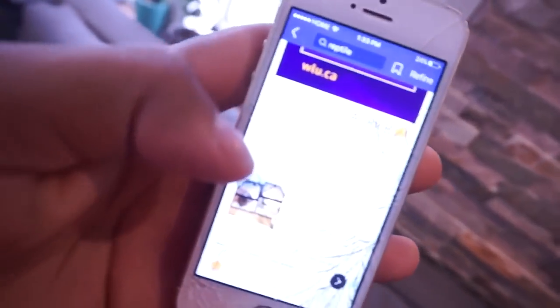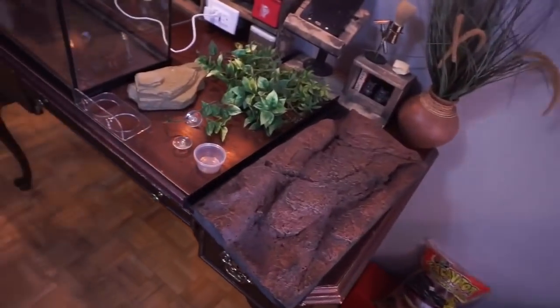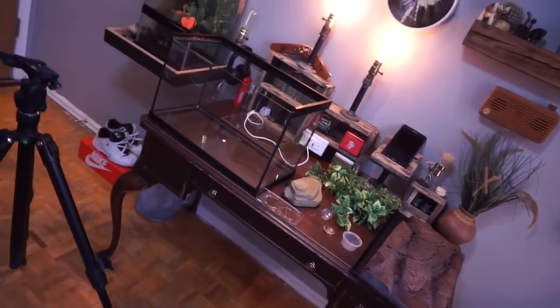And oftentimes I get asked, where could I get certain things? Where could I get that? Sometimes you could just go on this site, right? And you could just type in reptiles and a whole bunch of different things will pop up. Like for instance, there's this snake tank for $30. Oh my goodness. And this is not even an advertisement. I should be getting paid for this, but I'm not. So this is exactly how I'm gonna build this enclosure.